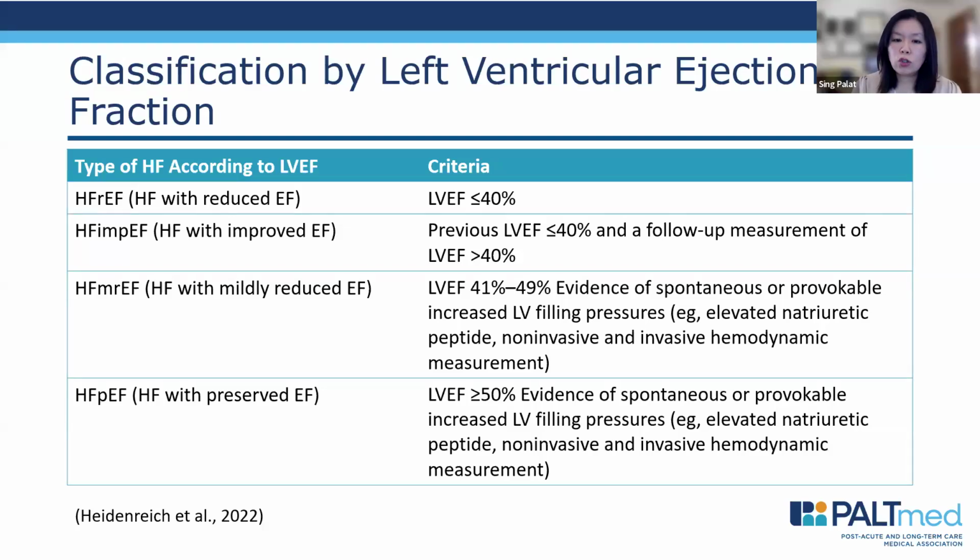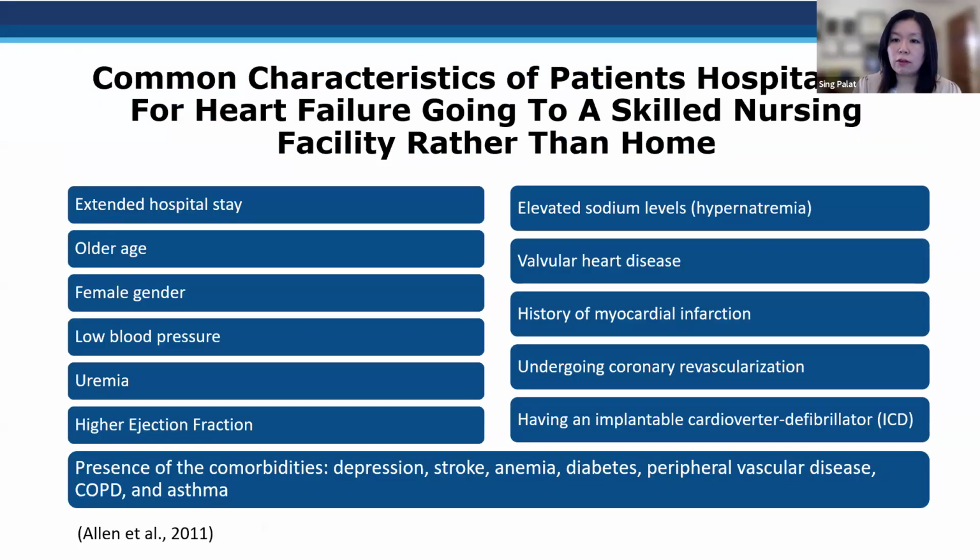So today we're talking about care transitions. What do we know about patients going from the hospital to a skilled nursing facility who have heart failure? Between 18 and 24% of patients admitted to the hospital for heart failure exacerbation are transferred to a skilled nursing facility at discharge. Common characteristics of patients that go to a SNF rather than to home include those with an extended hospital stay, older age, female gender, low blood pressure, uremia, high ejection fraction, and the presence of the comorbidities of depression, stroke, anemia, diabetes, peripheral vascular disease, COPD, and asthma.